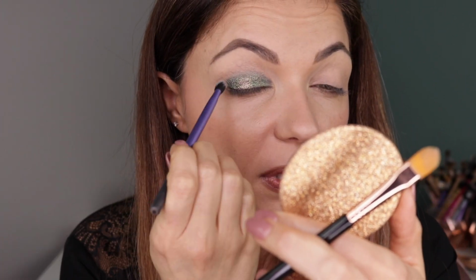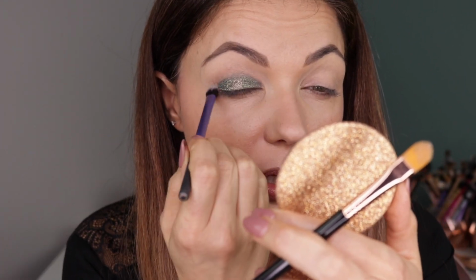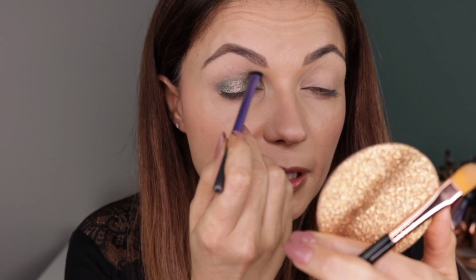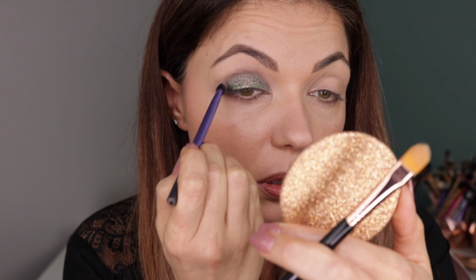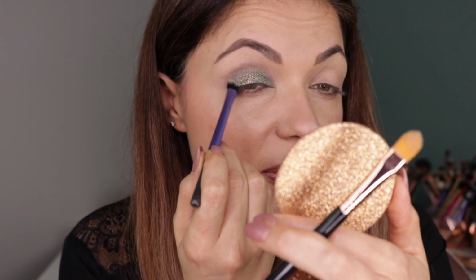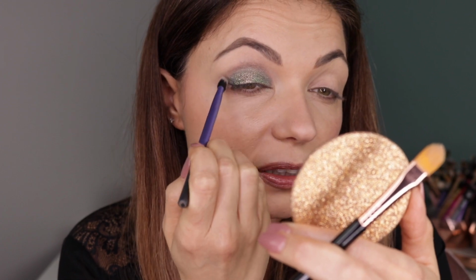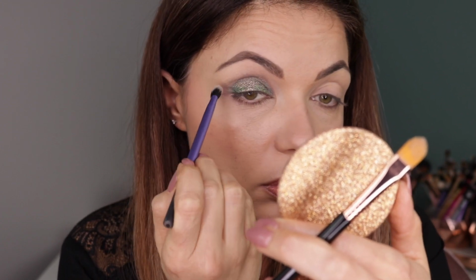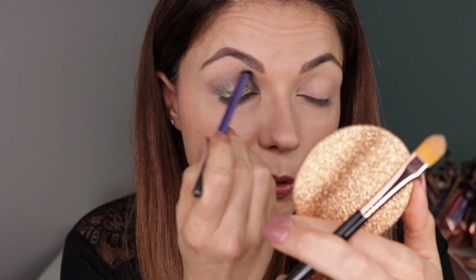Now, I'm gonna work pretty quickly to blend this out just because I have a feeling it's going to set pretty fast. And this is a Real Techniques base shadow brush. And the nice thing is, because some of that reflective quality buffs away as you go through with the brush, you could almost do this as a one and done if you really wanted to, but actually, let me turn on my light here so you guys can see a little bit better.